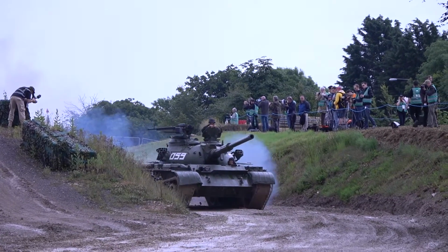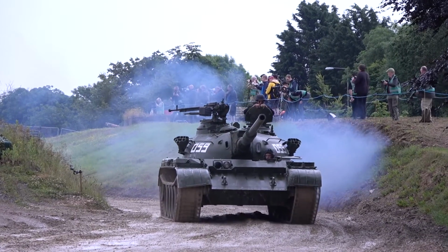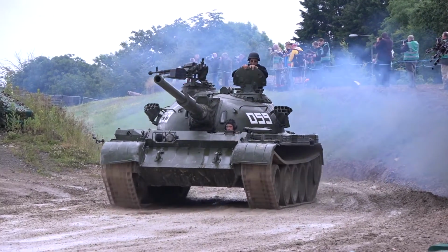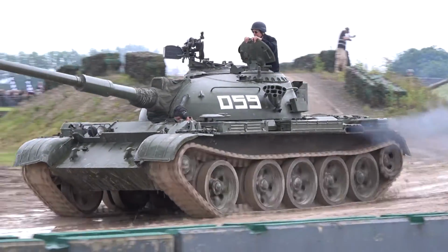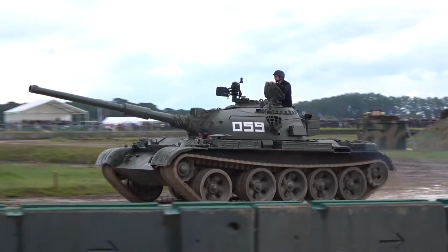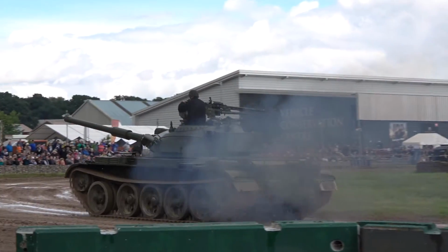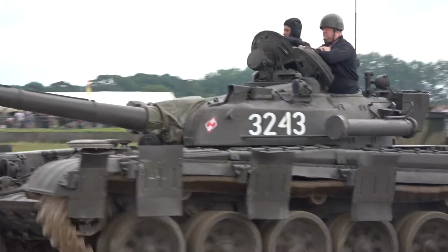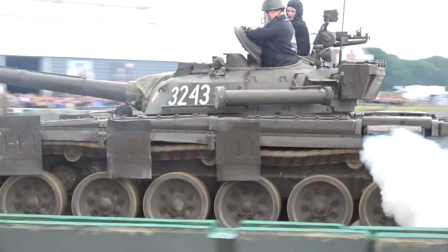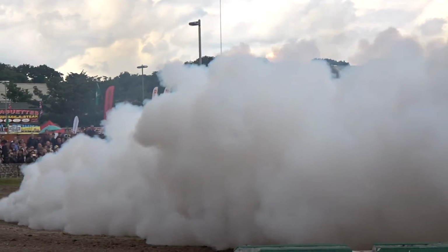Or a T-55 Russian tank, the first one. In actual fact, it's a Chinese copy. What happened after the Sino-Soviet Pact, the Russians gave the plans of their T-54 tank to China, and that becomes what was then called a Type 59 tank.